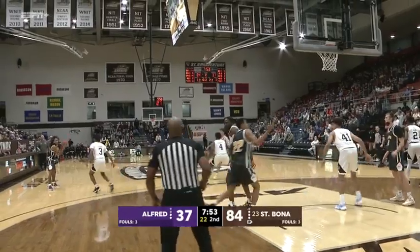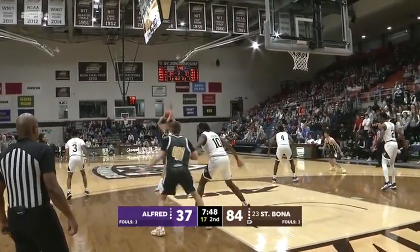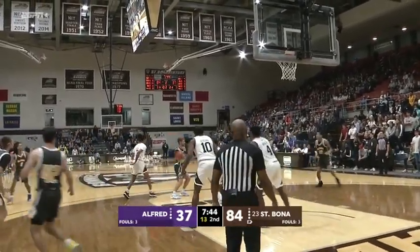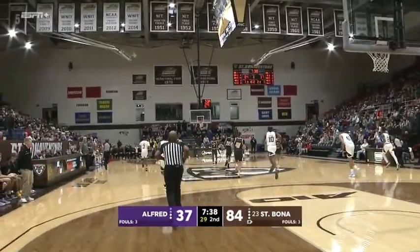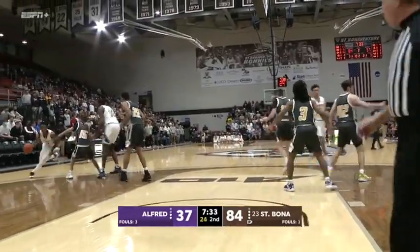Saxons with a basketball. Go to that high post. Looking a backdoor look, not there. Now you find a little give and go for the Saxons. Good ball movement, but there's a steal. That's second one for Maluk. Maluk out of the Netherlands.